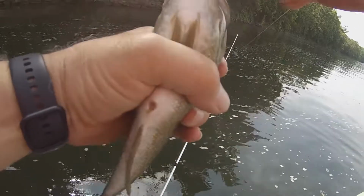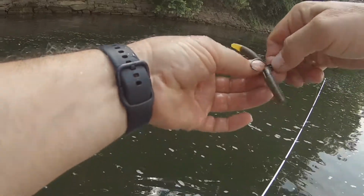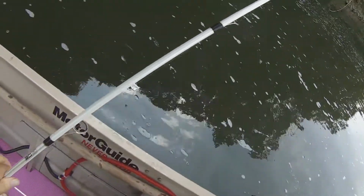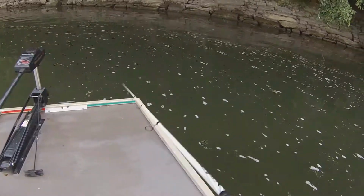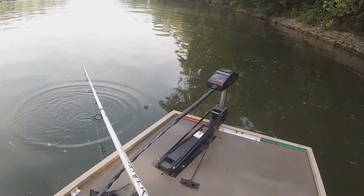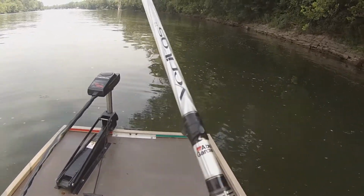Best one for the day, I think. Nice fish. That's 4. Caught him on this broken old Senko. I'm gonna continue to use it. I mean, it's about all but done. I don't care. I knew they were in here. Senko, you just can't go wrong with. I love it. It was a nice little fight. I enjoyed that one. That's 4 for today.